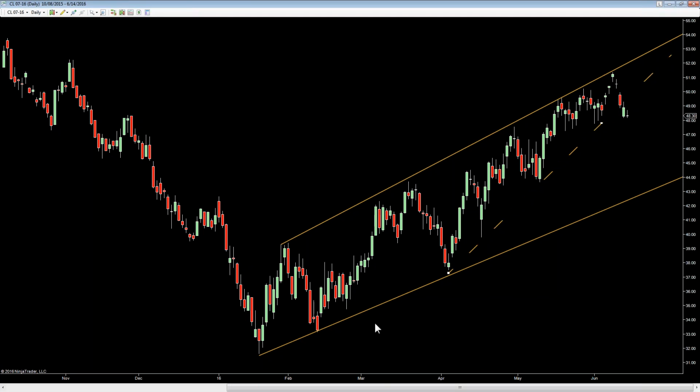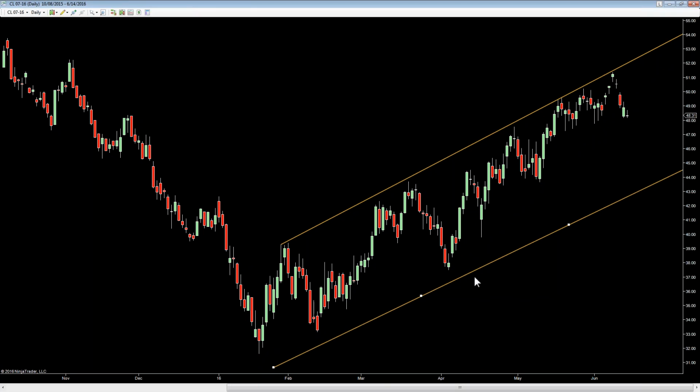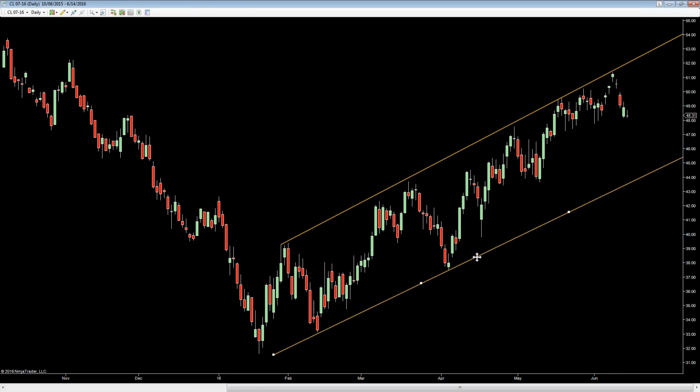But you see this? This looks like a larger channel, doesn't it? If we shoot our trend line backwards, it's going to look like this. This could actually, if the market starts to break down here, Tony, I think we could see crude trading back to 46. Just kind of eyeballing where it may tail off to.